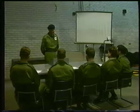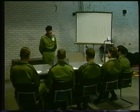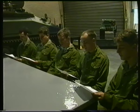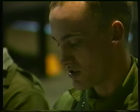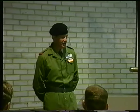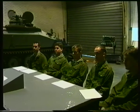Here, at the Royal Armoured Corps Centre at Bovington, soldiers learn the trade skills needed in the armoured role. These skills are signals, gunnery and driving. Well done. Senior instructor on the driving course is Norman Hunter. His job is to teach soldiers how to look after tracked vehicles and drive them, both on the road and off it.